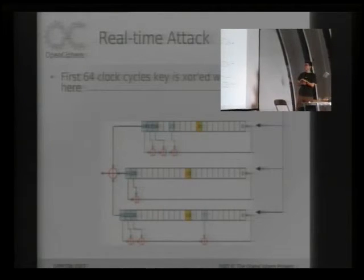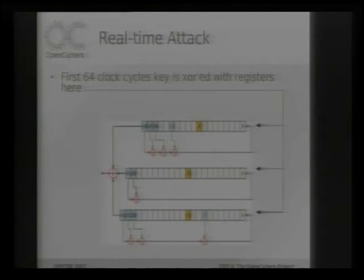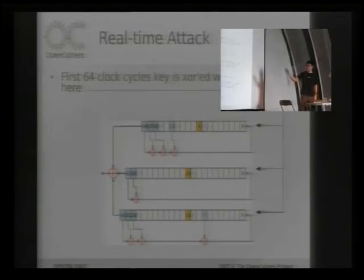So to mix the key into the shift registers, you take your 64-bit key that comes from the SIM card, and you feed it in over here. On the first clock cycle, we take the first bit of the key and XOR it in with those bits, which should all be 0 initially. And they get fed in through here, and so on. And then you go bit by bit and clock in all 64 bits of the key.